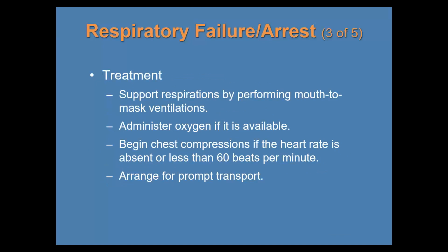So again, support the respirations the best we can, whether that's mouth to mask or bag valve mask or whatever it might be. Use any type of airway adjunct, like oral airways or nasal airways, whatever we might be able to do. Administer that O2 if we need to. We're going to start chest compressions if the heart rate is less than 60 beats per minute. That's a pretty good indication we need to start doing those chest compressions. And then, of course, we're going to transport as soon as possible.